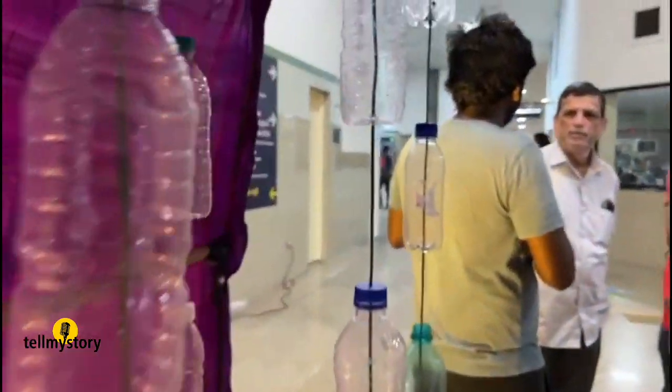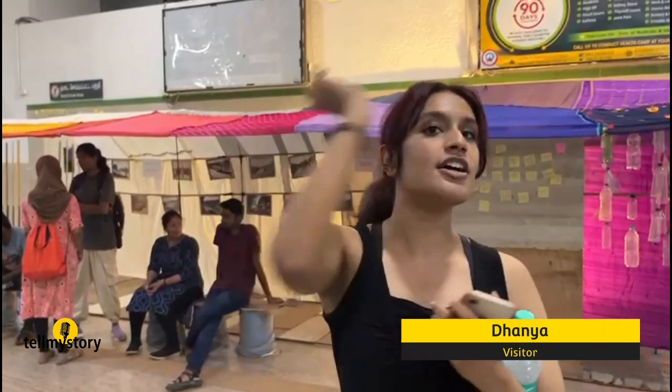The public appear to love it. Being in Chennai, I have heard this name, Buckingham Canal, but I don't know what that is exactly and what's the history behind it. And coming here and seeing this pavilion based on the Buckingham Canal experience was just different. So I like the transition from the past Buckingham Canal to the present Buckingham Canal and how it's been presented.